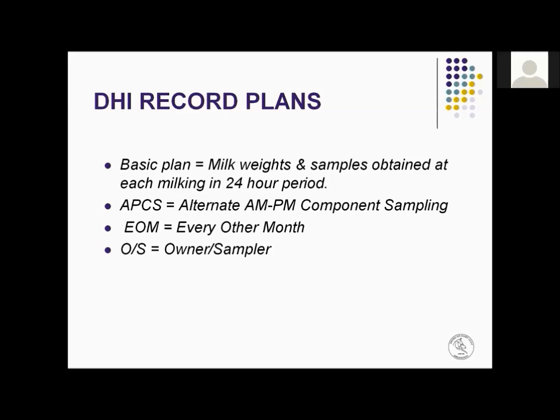We have one that very few people use, but we still offer it, which is every other month. And so in January, Judy would come and test me. In February, I would test. In March, Judy would come back. So it's every other month with the supervisor.